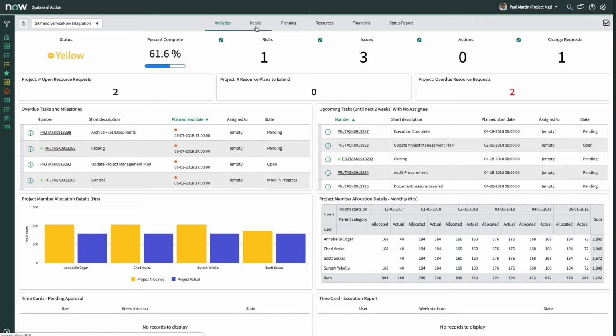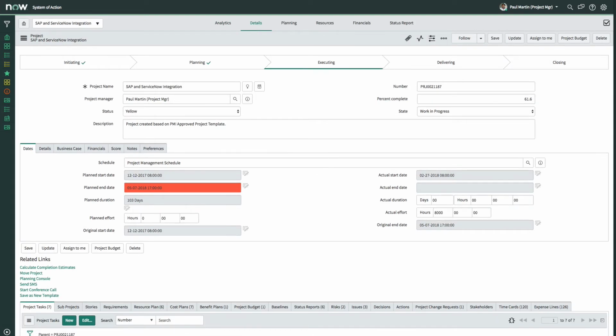The Details tab opens the project form and enables Paul to define important aspects of the project. The process flow formatter across the top of the screen gives an at-a-glance indicator of the current stage in the project process. Configurable related lists below provide access to additional records such as subprojects, requirements, resource plans, stakeholder details, and expenses.